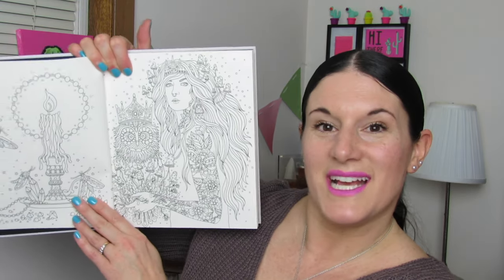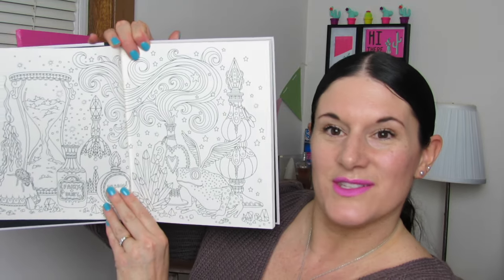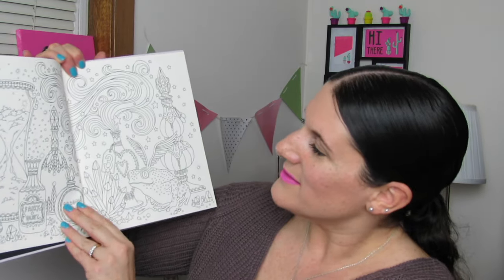Oh, and a beautiful princess. She even has mushrooms growing out of her hair, and she has a septum piercing. Oh, this is beautiful. I really like this already. And again, more potions and bottles and crystals, fairy dust and dragon scales. Look at that. Very magical and beautiful.